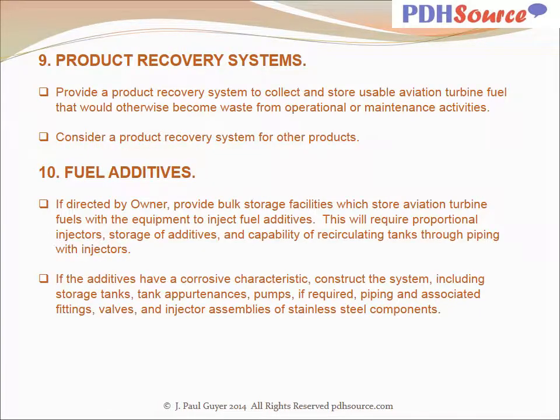Provide a product recovery system to collect and store usable aviation turbine fuel that would otherwise become waste from operational or maintenance activities. Consider a product recovery system for other products.